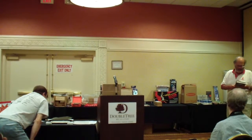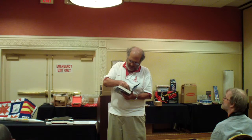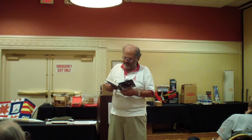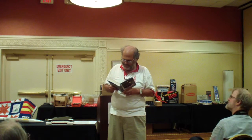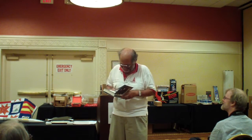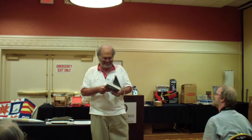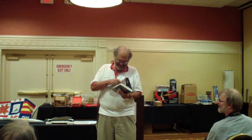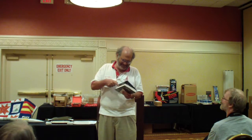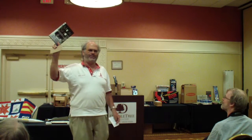Okay, I've got a book here. This was donated by Mark Reynolds. It's called Moonshot, The Inside Story of America's Race to the Moon. And it is autographed by Alan Shepard. And I can't read the other signatures. It's other astronauts. So, anyway, I'm going to start the bidding here at $15.